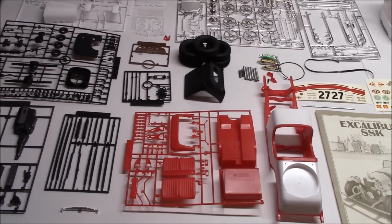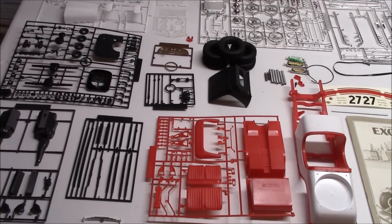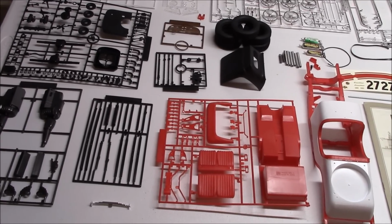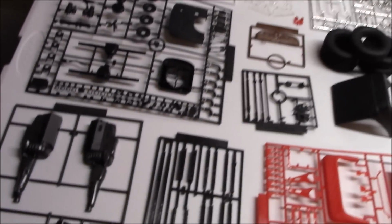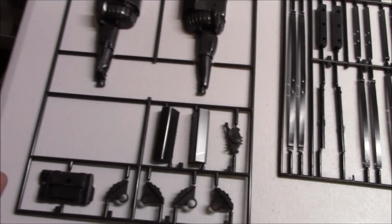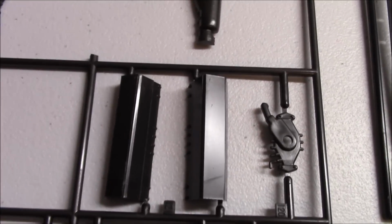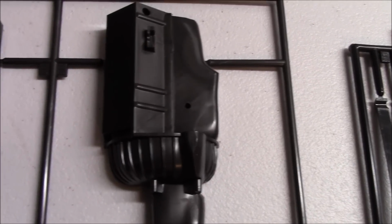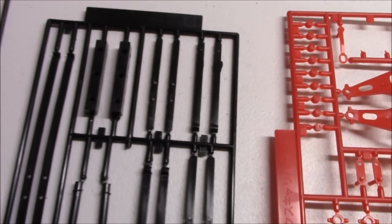Alrighty, we are back. And this is what comes in the box. This is a 1/12 scale model. And we'll just start down here with the engine halves. We'll just pan over them real quick here, show you what everything looks like. Now this is the first thing that's really interesting.